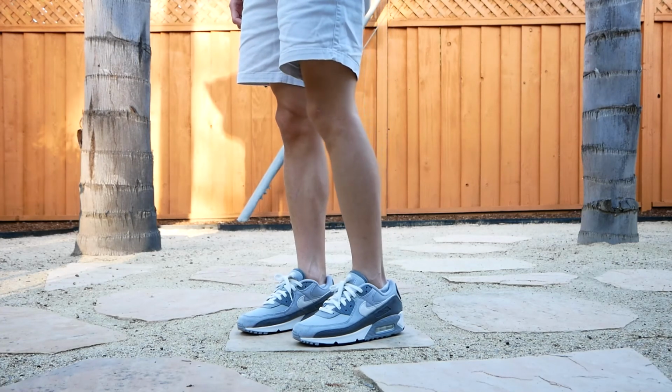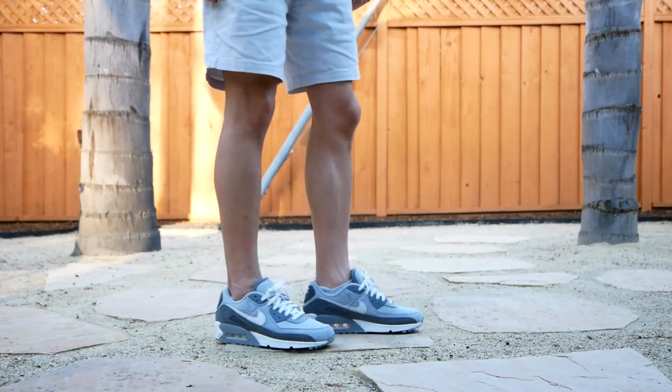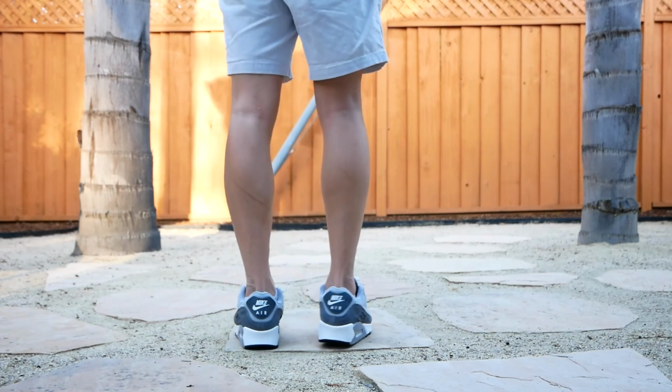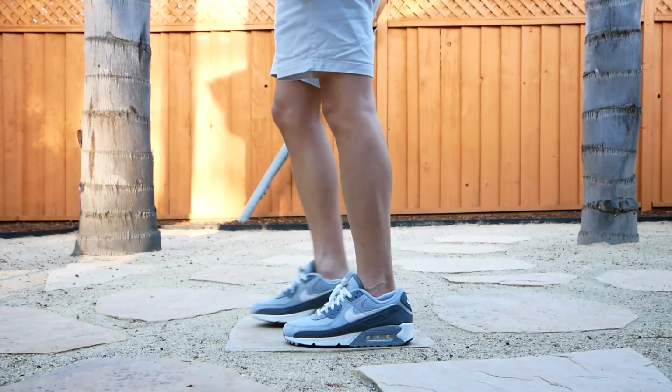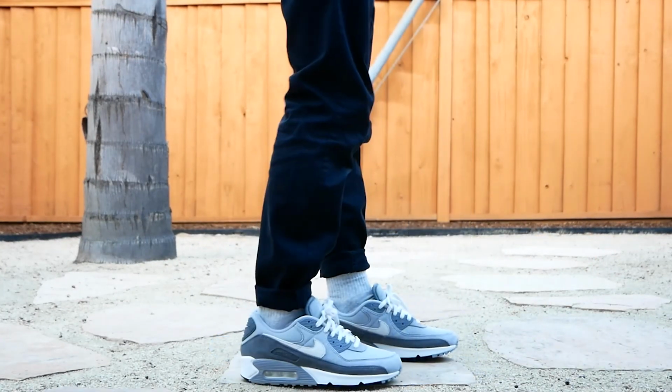These are definitely, I could see being a dad shoe, but then if you dress it up a different way, like in my second fit with black jeans and gray socks, that's definitely more of a streetwear look. And they work both ways. This is just overall a great shoe, great colorway, super easy to wear. And so let's get into the quality of this shoe.